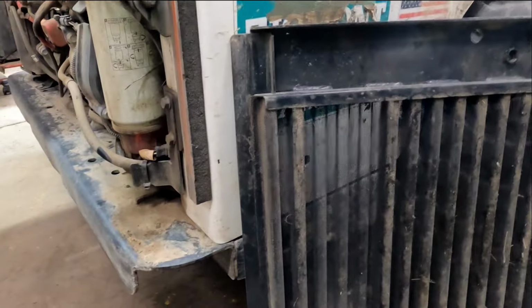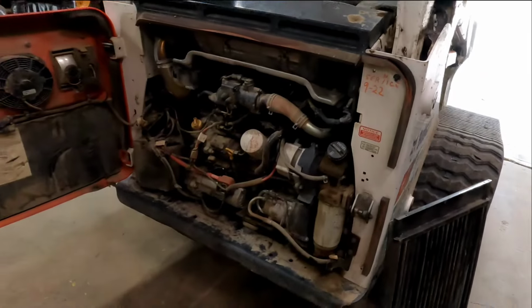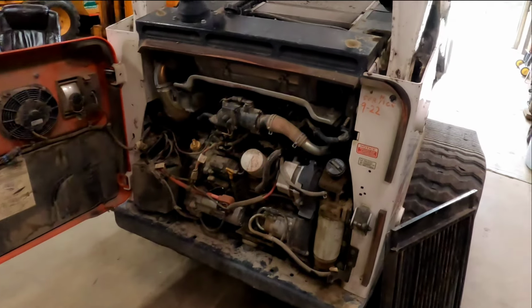So anyway, back to the oil change and fuel filter. We'll make it quick and easy. Oil, fuel, grease, and out the door it goes.